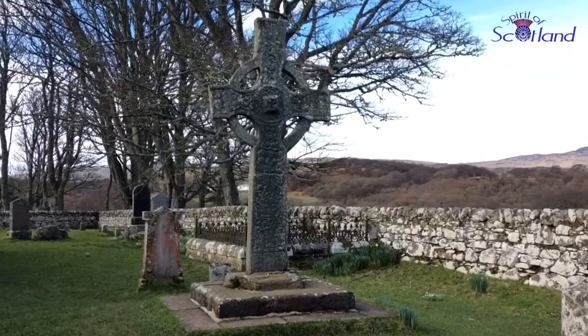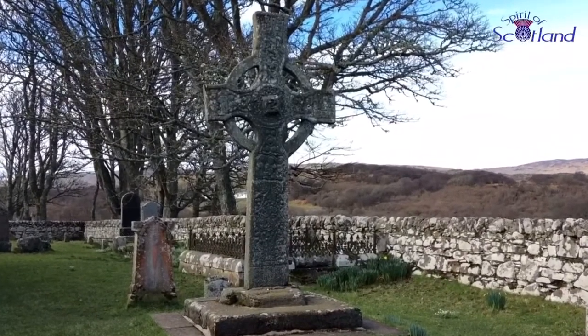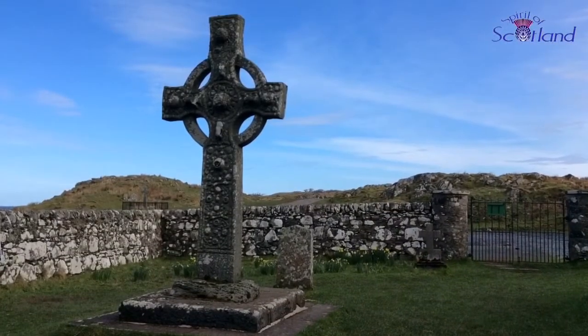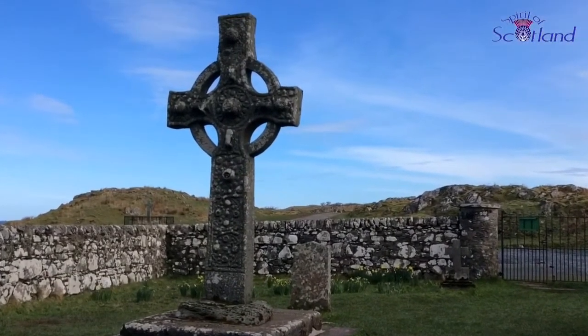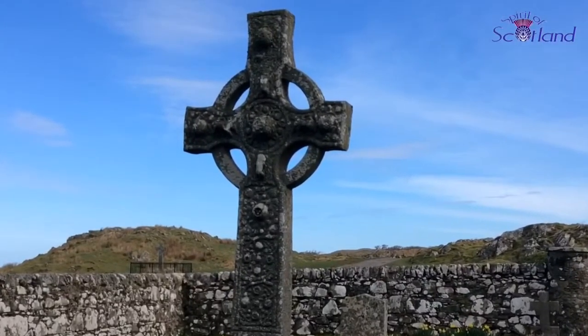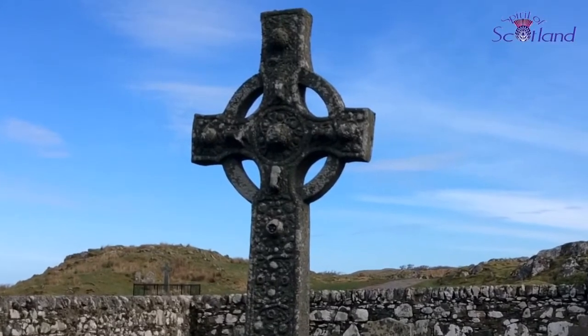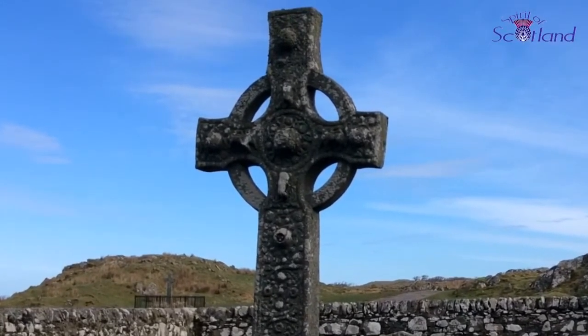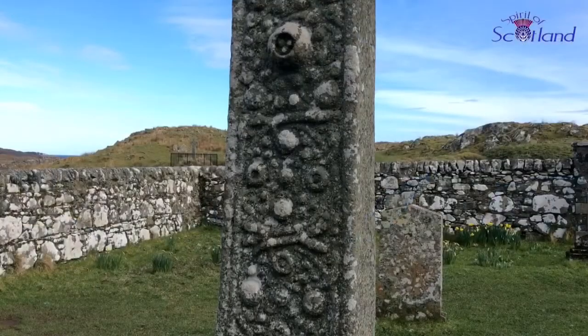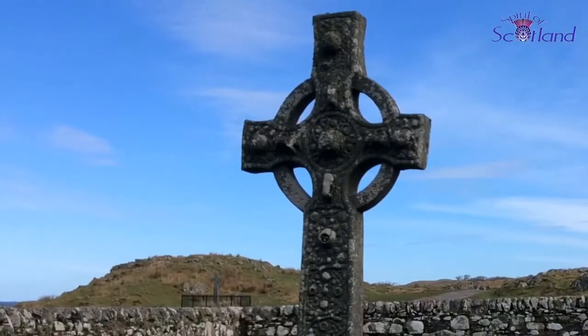In the churchyard is an 800-year-old cross, which is thought to be Europe's oldest complete stone cross, still standing in its original position. Some consider it to be one of the finest of its type, and it's closely related to St Martin's and St Oran's on Iona. Some of the cross's decoration is very similar to a plate in the Book of Kells, which is thought to have been at least partly written on Iona.